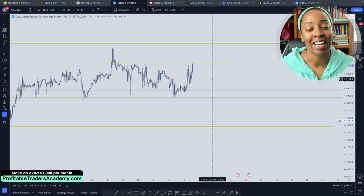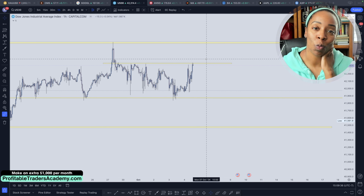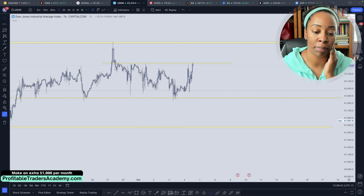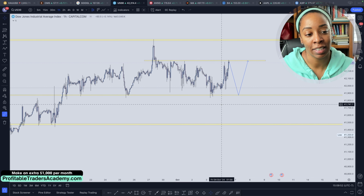this upcoming week. You can see right now what price has done. Price has rejected this level right here. What I see potentially happening this upcoming week is for price to pull back and to potentially come up. So I'm just going to draw that out here on the chart. So I do see price potentially going like this, hitting this level and then coming up. So that's one trade idea that I do have.